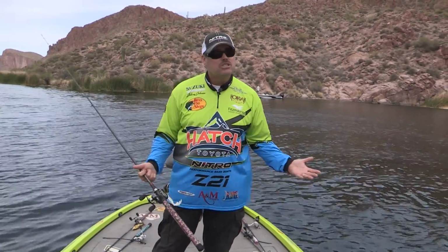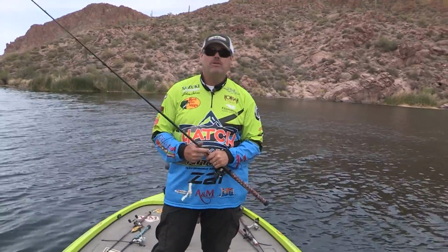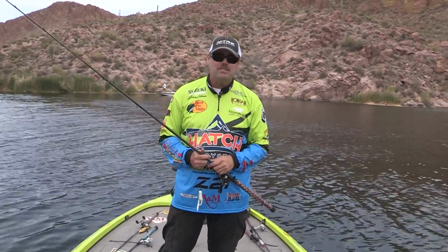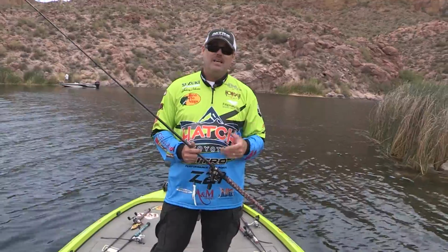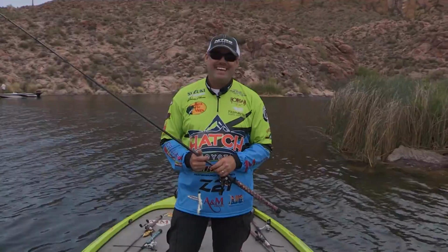If you have nothing else to go to in your tackle box, then you have to find a way to catch fish on them, whether you're swimming them or letting them fall. And the same goes with crankbaits. Take a bunch of different crankbaits out and get some confidence in those. That's basically how I learned, and that will help you a ton when you try to learn different techniques.